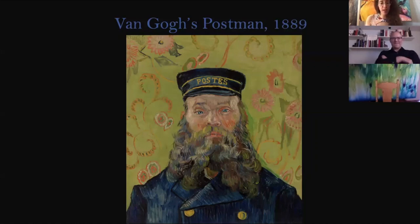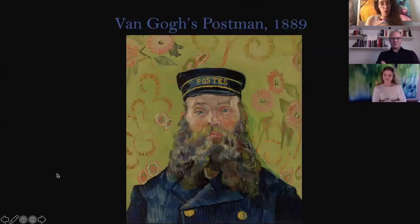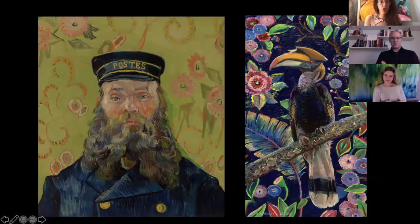So this is a portion where we'd like to try to engage you all in a little bit of an exercise on slow looking, close looking, comparing the work by Iris, If These Walls Could Squawk, with this work by Vincent van Gogh, painted in 1889, called The Postman, which is part of the Barnes Foundation's collection. So it would be great, Donovan, if perhaps you could start to initiate a little bit of a Q&A with the audience to get them to offer up some observations.